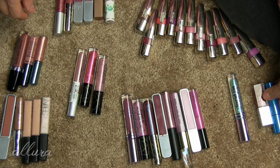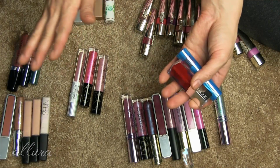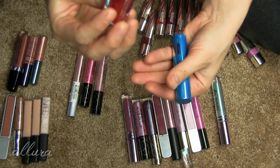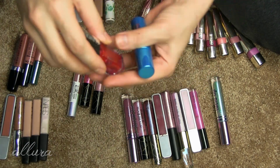And then let's do these two over here. These were more like reds or berries. So this first one is a Clinique, what is this? Pop Oil Lip and Cheek Glow in Nectar Glow.